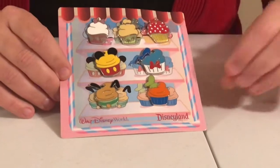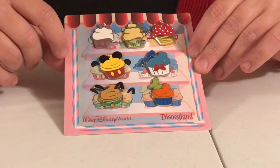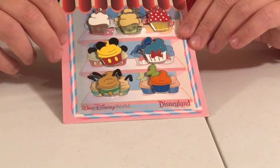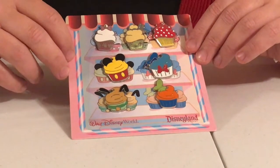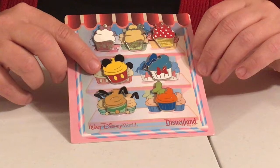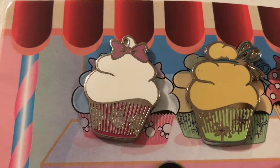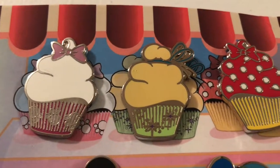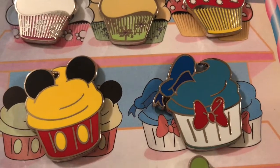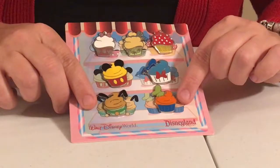Another group of pins that we collected this week came in from eBay just yesterday. These are those cupcake pins that I had mentioned in a previous video. Every single time we go to Walt Disney World, we have to purchase a character-themed cupcake. It's kind of a little tradition that we have in my house. And whether it is the Goofy cupcake that my daughter loves to get, or the Mickey Mouse cupcake that I like to get, we always end up with at least one, if not more, of the character cupcakes. So on this card, a cute little collection here, there's one for Marie, one for Tinkerbell, Minnie Mouse, which out of all of them on the card, I think is my favorite, one for Mickey Mouse, Donald Duck, Pluto, and Goofy.